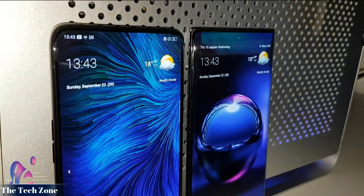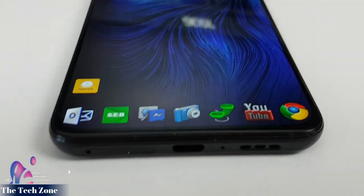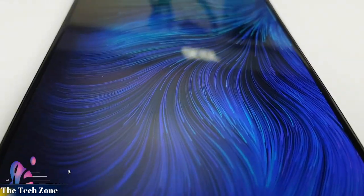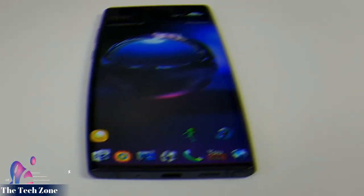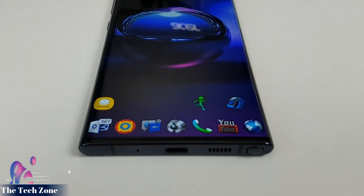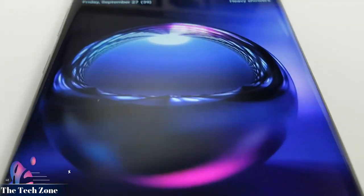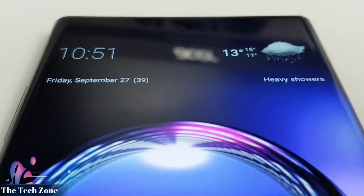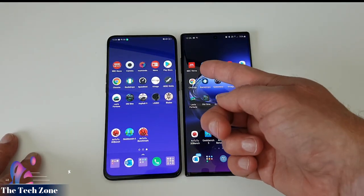My name is David. Today I will perform a speed test between Oppo Reno 10x and Samsung Galaxy Note 10 Plus, both having top of the line CPUs. Oppo Reno 10x houses a Qualcomm Snapdragon 855 octa-core processor paired with 6GB of RAM, while the Note 10 Plus uses an octa-core Exynos 9825 processor paired with a whopping 12GB of RAM.